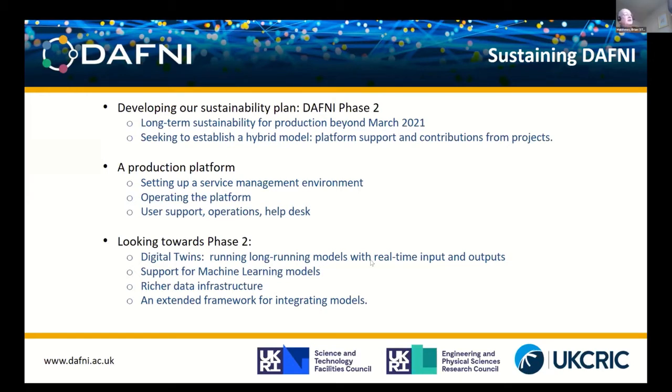making sure that we transition from this development environment into a service environment, with proper service management processes in place for operating the platform and supporting users. What is the user support? What are the help desk functions? And how do we manage user registration? That sort of thing.